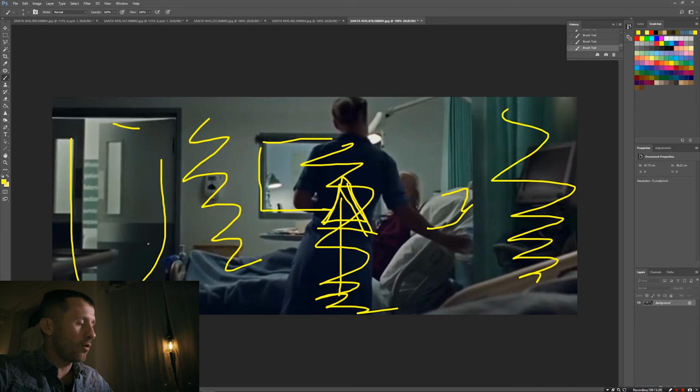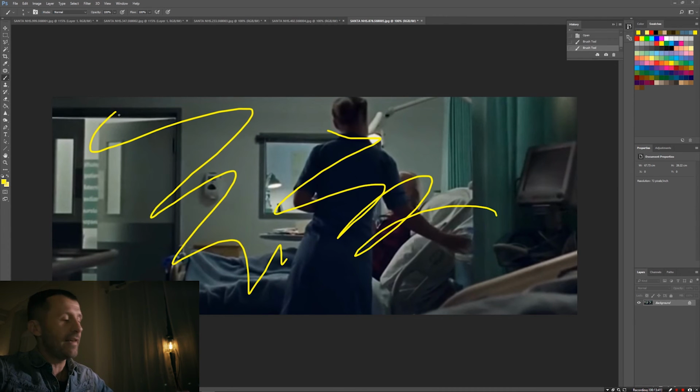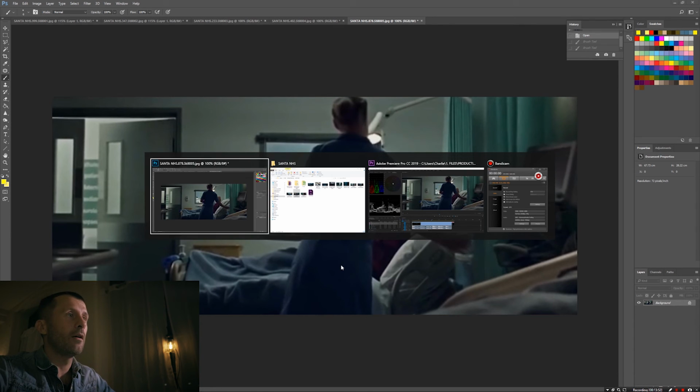Whereas if I just undo all of that, if this was lit the opposite way, you can imagine her dress is really lit up. This is all really lit up, which means that wall's all really lit up. Everything's just lit. It basically would look flat and bad. But yeah, this is hard to do. It's hard to do well.